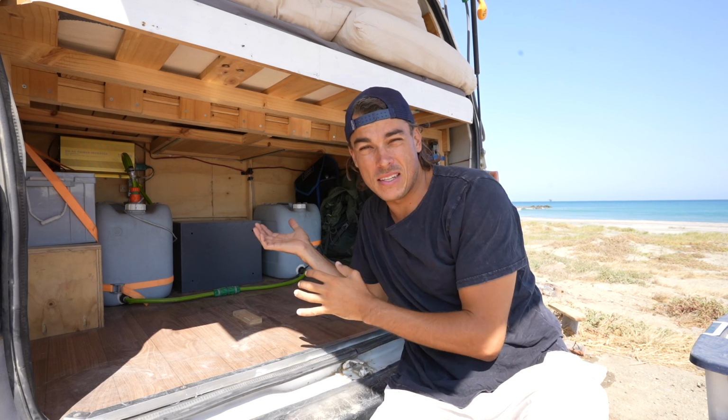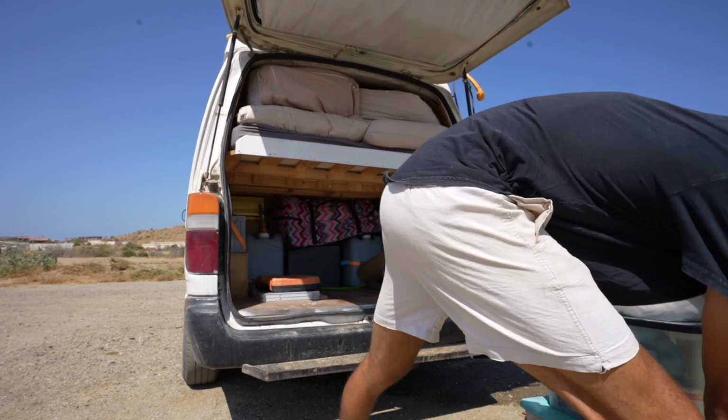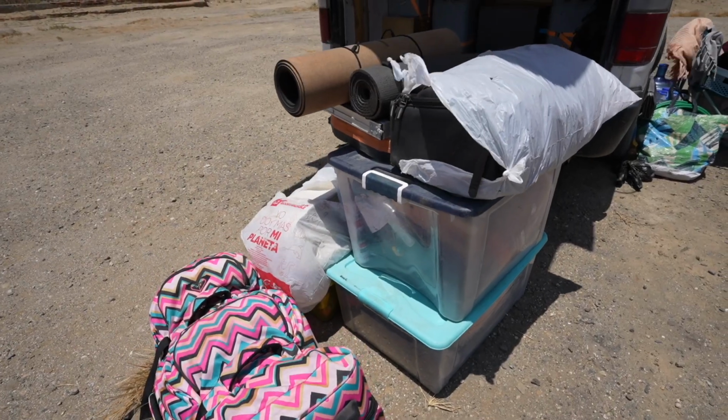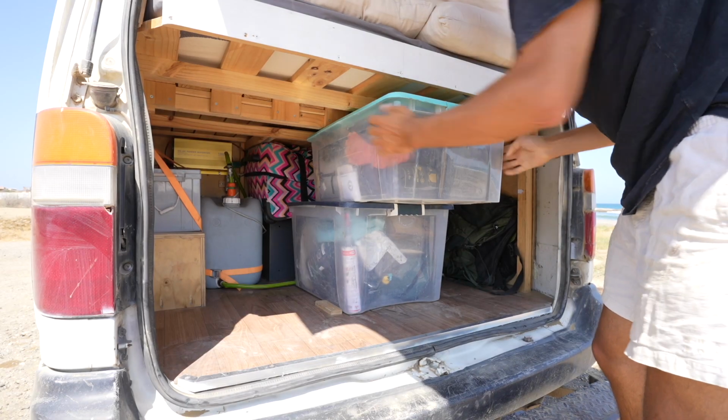So this is our back storage area under the bed, known as our garage. We keep all our items that we don't use on a daily basis, like our winter clothes when we're in the warmer climates, hiking gear and stuff like that. And having an elevated bed system like this is good because it gives you a lot of bulk storage options.